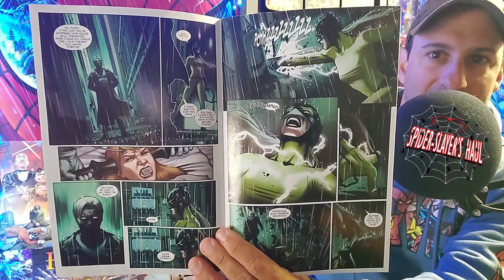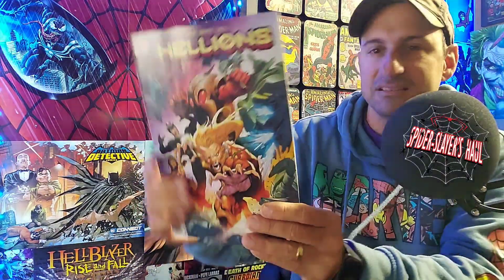So again, you can see Hellcat, Patsy Walker, she's been going through some stuff. Great read. I like it. It's been getting better each and every issue. I know a lot of people dropped it after the first issue, but I would continue to give it a try, man. All right. Next, Hellions issue 8, coming off of Ten of Swords.